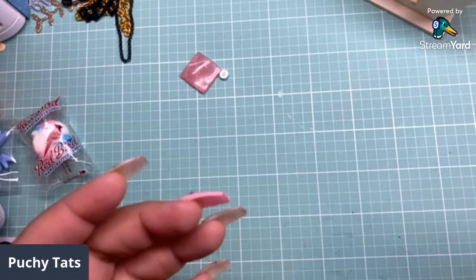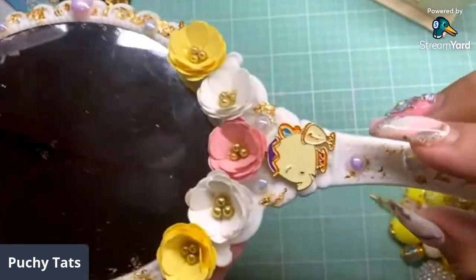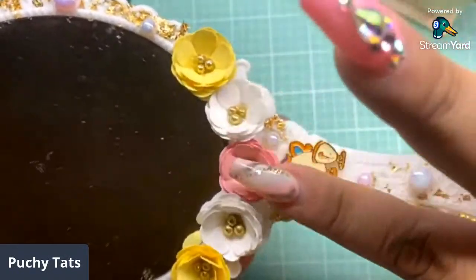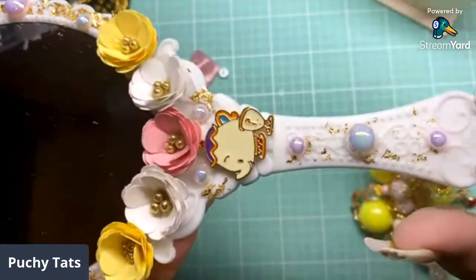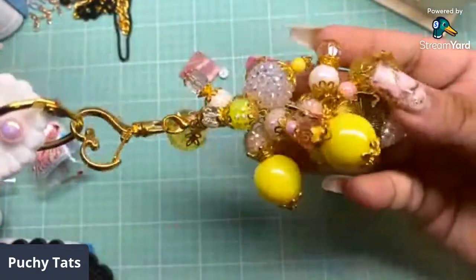And if you missed that live, this is the one that we altered. I think it came out so beautiful, guys. It's a really pretty mirror. So we E6000'd all this stuff, it ain't going nowhere, okay? It's like your hair, it don't move. And then I put a little chunky charm on here.